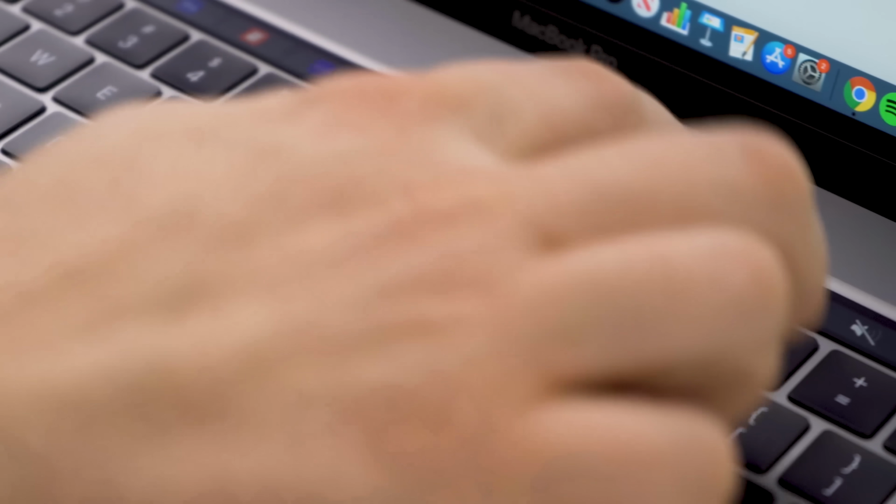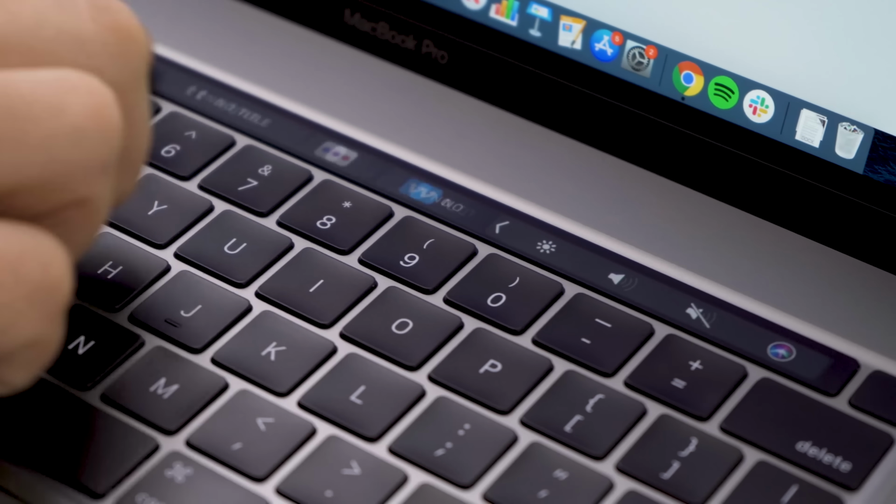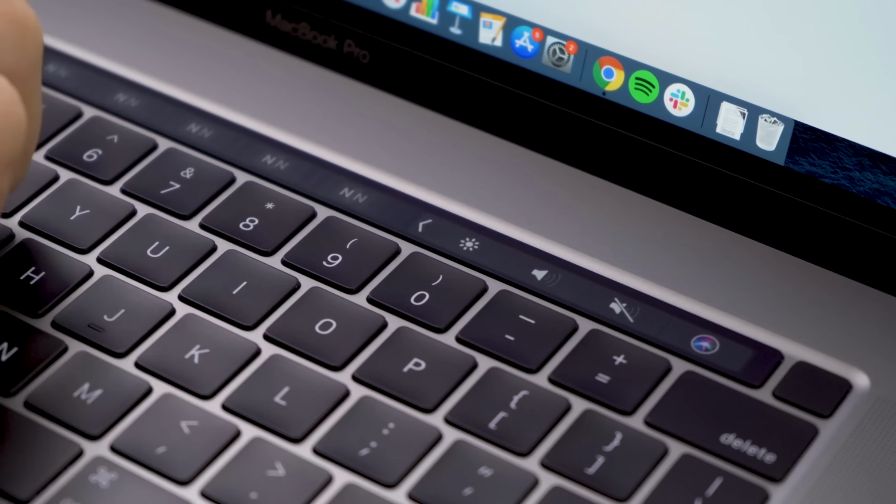The Touch Bar is still not a favorite feature of mine. It hasn't really changed this time around. It's just a little bit taller to match the height of the keyboard and a little bit shorter on each side to fit in the escape key and the Touch ID. In general, I still find myself accidentally muting my music all the time and wondering why it's not more useful, but it is what it is until Apple makes any significant changes in the future.